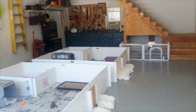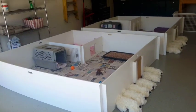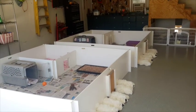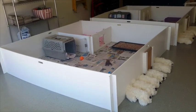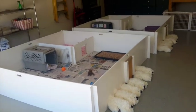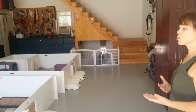From 5 to 7 weeks, the puppies are here in our garage. At nighttime, they get locked down in this area in their white pens. And you see we've added the kennels to their pens. So we're trying to get the puppies used to crates, but we're not shutting the door. We just put them in there so they can go in and practice sleeping, get used to a kennel and what that's for.